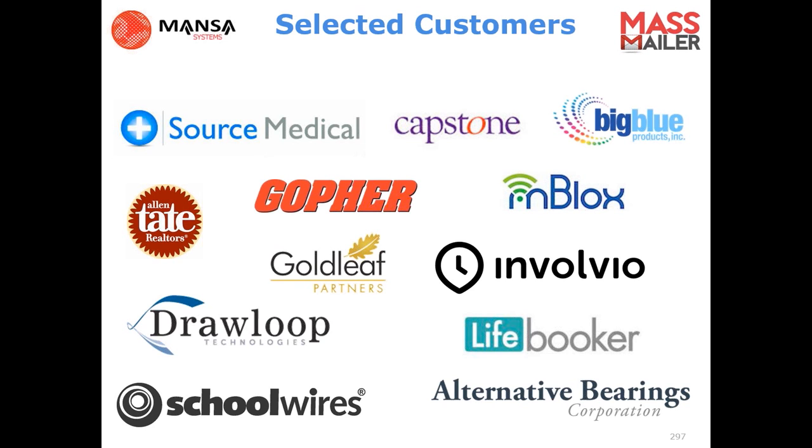We're talking about MassMailer today. We have, like I say, hundreds of customers. These are some of the customers that are actually using the MassMailer application today. Some of those you may recognize.